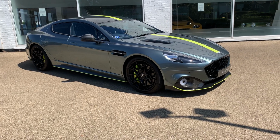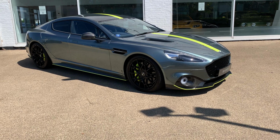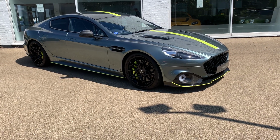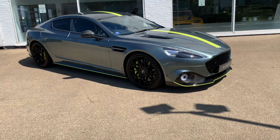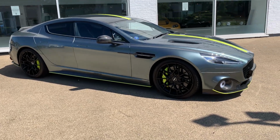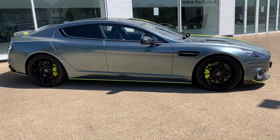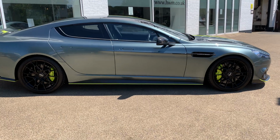Ladies and gentlemen, allow me to introduce to you this 2019 Aston Martin Rapide AMR. So let's take a look around the car. So this is a signature AMR specification in sterling green with the lime essence detailing.